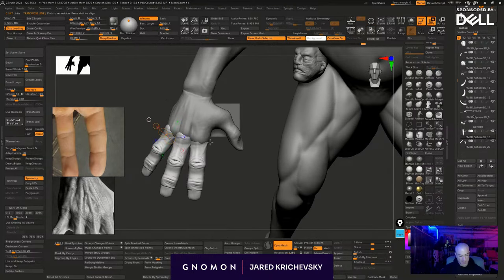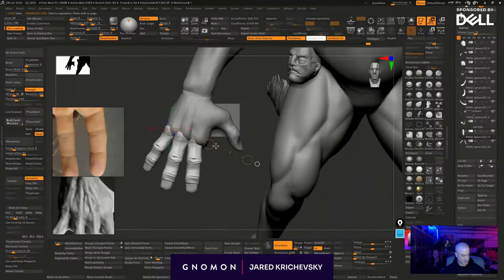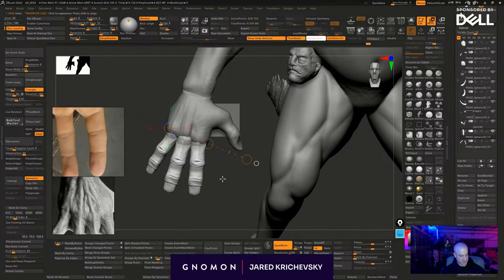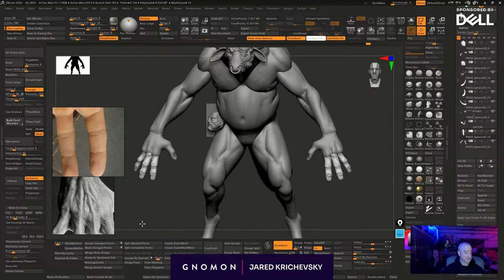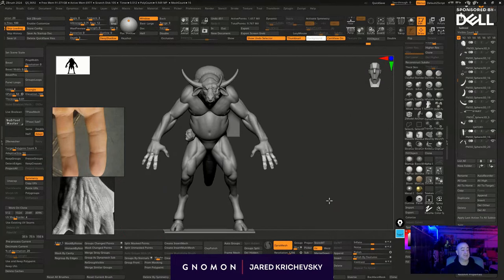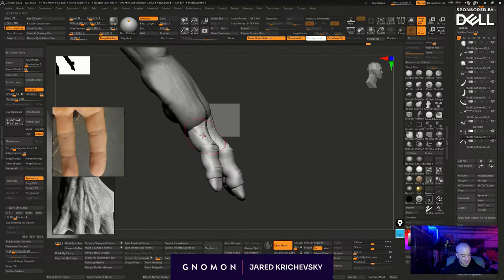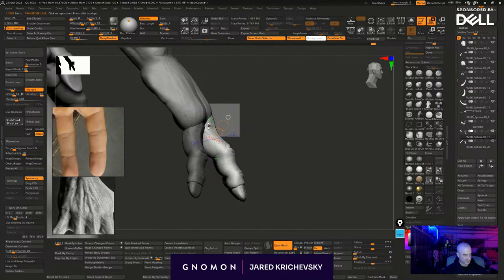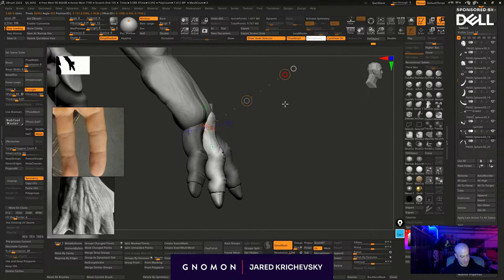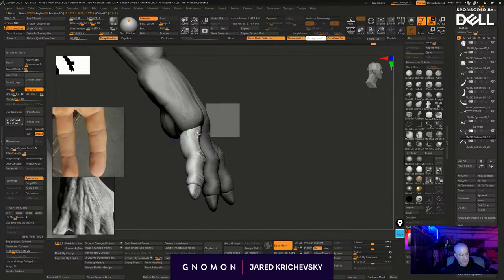Way too big. Way too much. Tricks here. Kind of set them off just a little bit. It will help them feel natural.